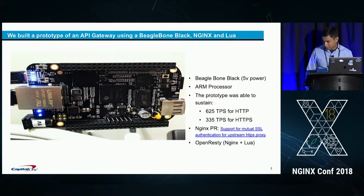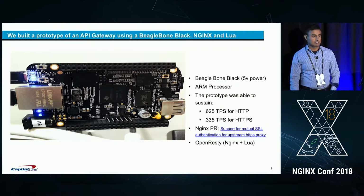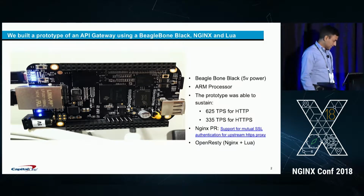So today I will talk about the journey we took at Capital One, building high performance platforms using NGINX and Lua.